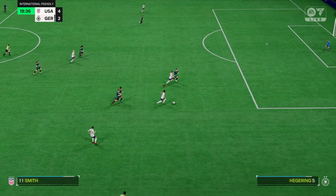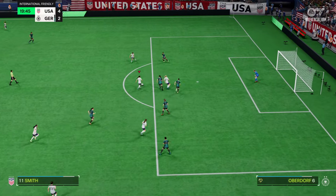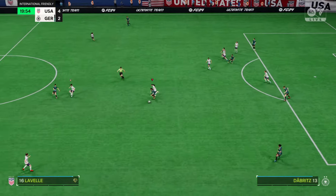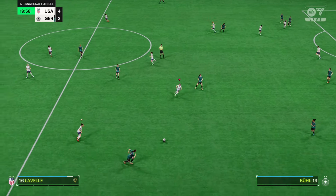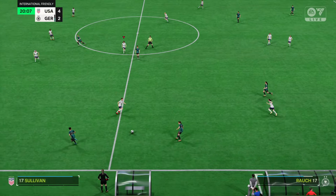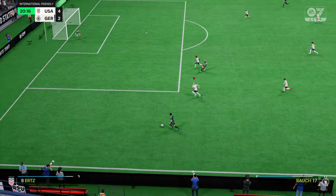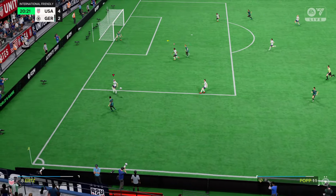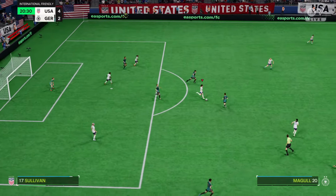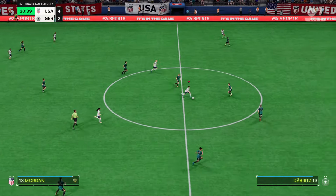Well, using the space really well, you've got to say. Oh, that's a super piece of defending. Clara Bühl. Now with Rauch. Well, possibilities inside the box. Oh, cleared away. Superb defending. Massive credit. Well, they might be able to launch a counter-attack.